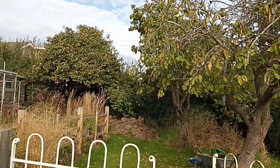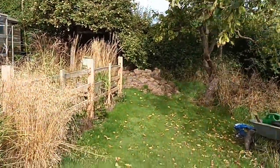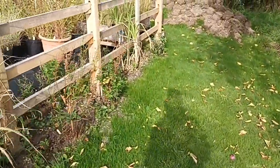Well, I call it an orchard. There's only 3 fruit trees there, but nevertheless, it's an orchard in my opinion. And I keep it wild looking. I have hedgehogs now visiting this garden, so we've achieved something.